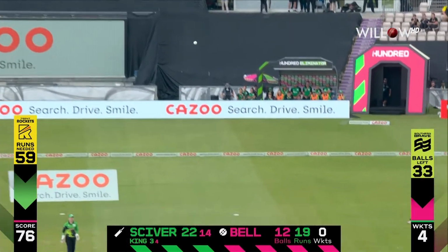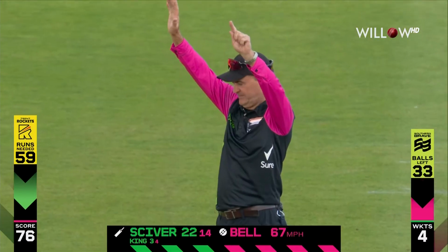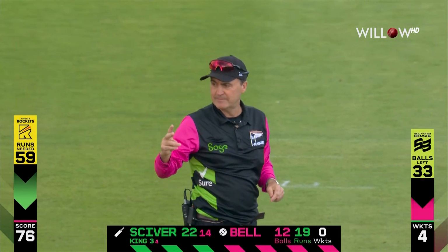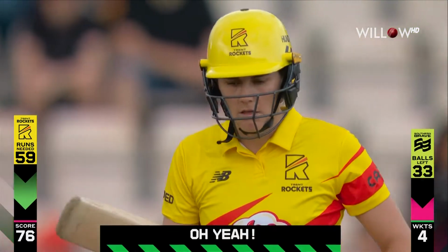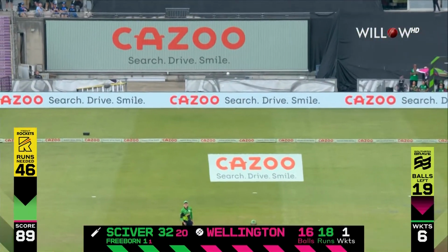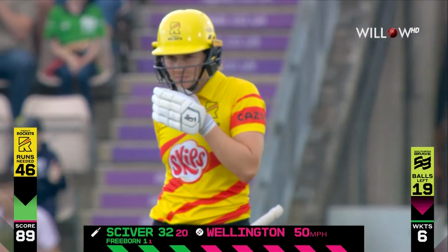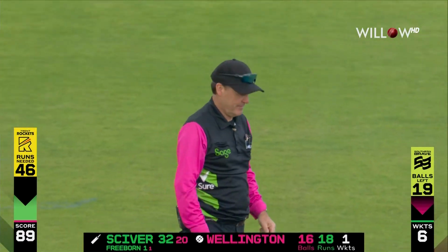Shot, shot, shot. Ball straight down the ground and it's a maximum. Down the ground for six, that is why. It is exactly why, and that is a sign of the class of Nat Sciver.